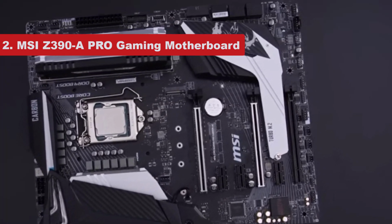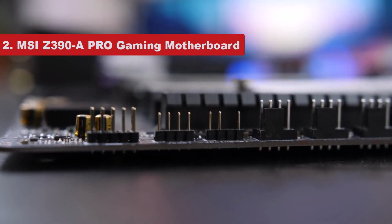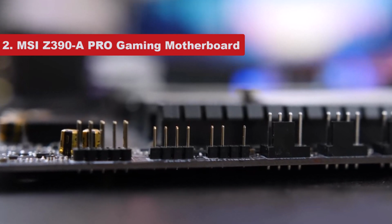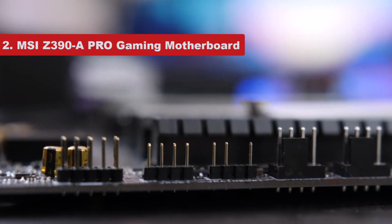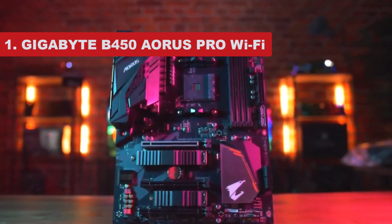As far as the physical connectivity ports are concerned, this motherboard features about 4x USB 3.0 ports, 2x USB 2.0 ports, 1x Ethernet, 1x HDMI, audio ports, and a few other additional ports. Now the last product on the list is the GIGABYTE B450 AORUS Pro Wi-Fi.